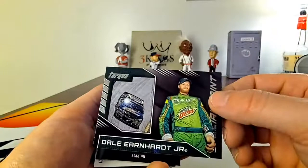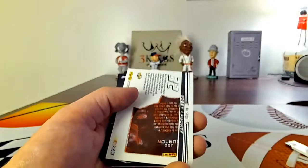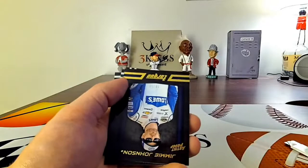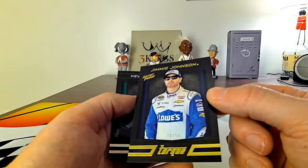Danica pole position 26 of 49. I'm guessing that's not going to cut it for Danica. Bobby Labonte superstar vision 13 of 49. Jeb Burton quad relic to 99, 2 of 99. 16, I think it was Danica, Jimmy, Dale, Harvick. You usually got one of those four every team. Jimmy Johnson artist proof 18 of 50. That's some nice Jimmy Johnson in this, though. 18 of 50 artist proof.